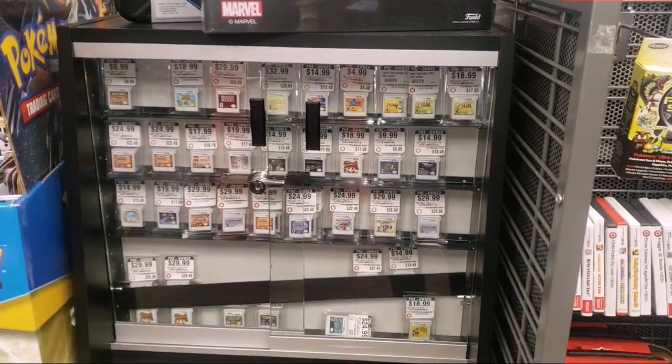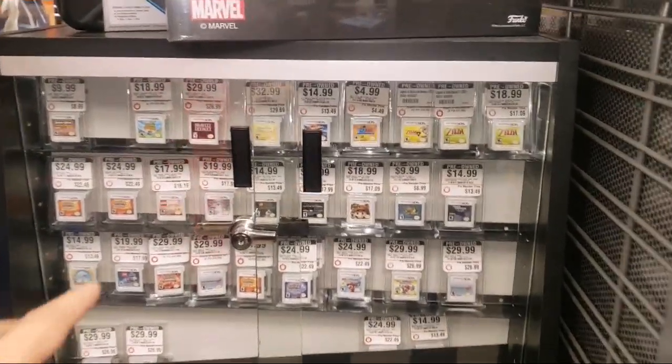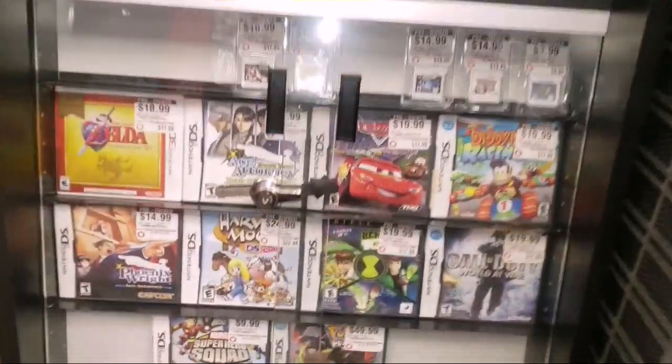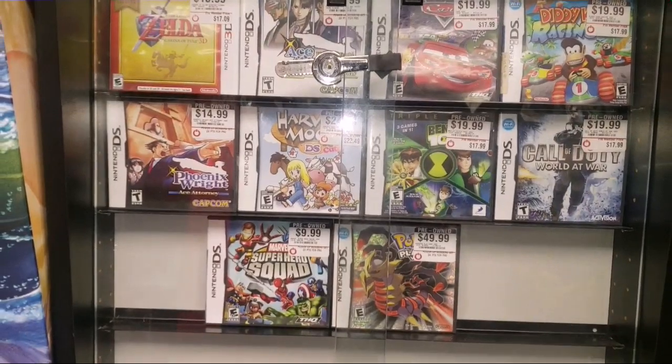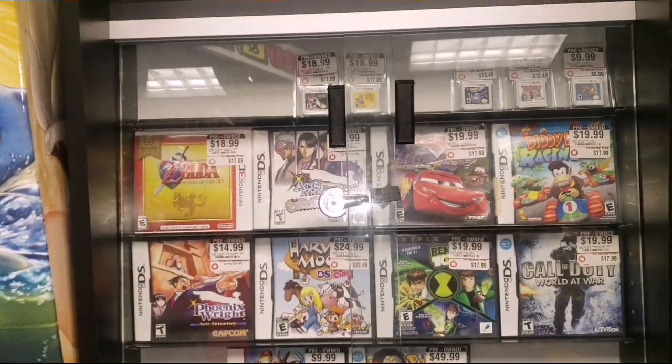So all these games here are buy one get one free. These ones are buy two get one free. And the bottom DS regular games are buy one get one free. So those are pretty good if you're a Pokemon collector.